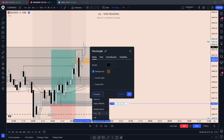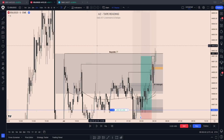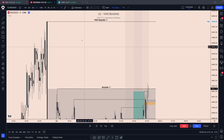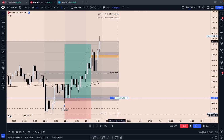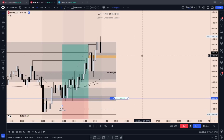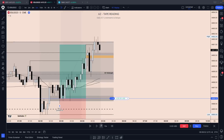That's our fair value gap right here, inside of the not inversion fair value gap yet. And really what I would like to see is the expansion to the previous day's high buy side. Next candle touches the high of that new bullish discount. We start consolidating. It's 4:50. So really at this point in time, I'd like to be out of my positions.